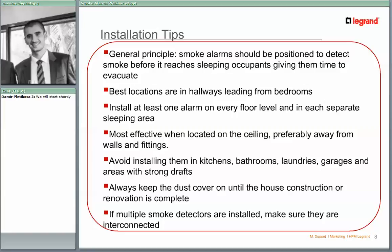Most smoke alarms are definitely more effective when they're installed on a ceiling, and preferably away from other fittings and not too close to the wall, because the smoke tends to bounce from the wall and goes into the smoke detector, and that can create a lot of new false alarms from when you're cooking or things like that. Okay. Obviously, avoid installing them in kitchens because when you're cooking, I don't know, cooking a steak or something, that can create a lot of smoke and give you a false alarm.